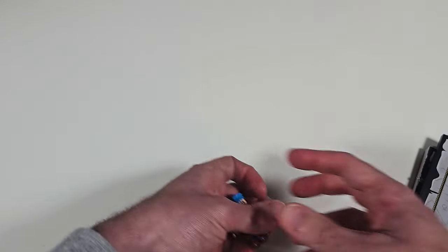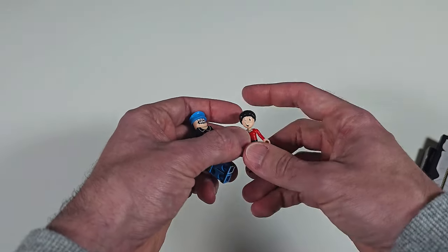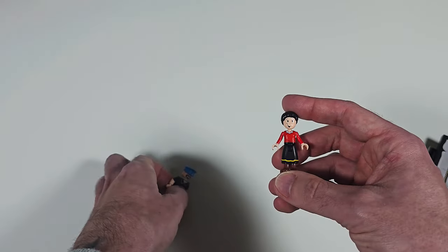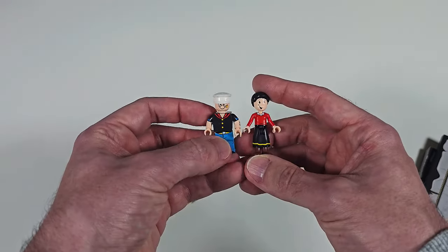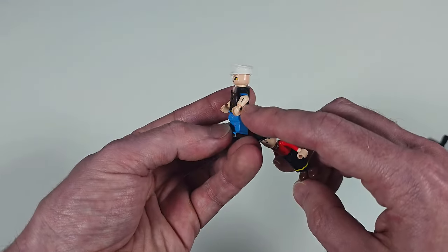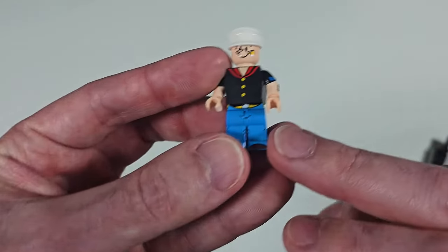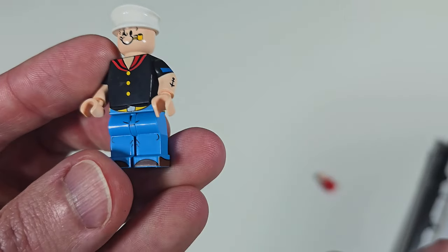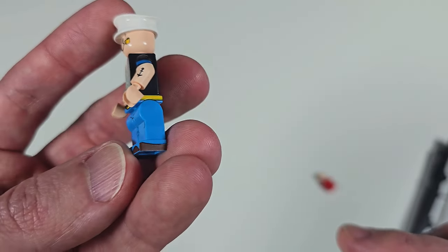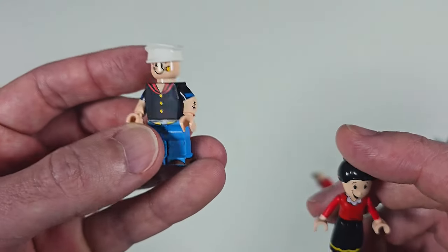Moving on to the minifigs. Now we have, they're more mini dolls, I'd say. That's the kind of style you're getting. But we do have Popeye and we do have Olive Oil. These are the two that I know. The printing on them is good. You have the arm printing on Popeye with his tattoos, and there's leg printing that's very, very small, but I think it looks great. And printing for his shoes, while it doesn't line up perfectly to the front, I think it still looks good.